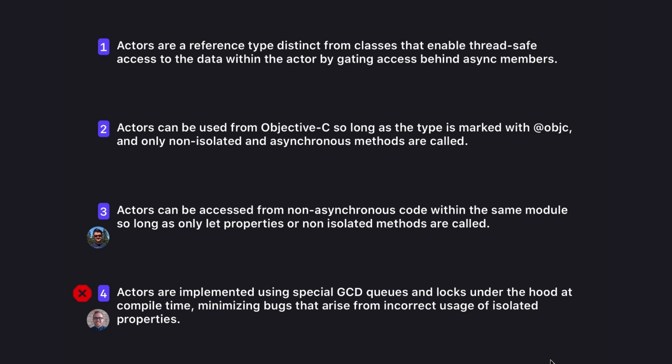But from what I can guess, there is the concept of the main actor. And the main actor is not an actor like every other actor is. It's basically just a hint to the Swift compiler that we need to switch back to the main thread for that operation. And I assume Core Data probably has a similar kind of construct that you can use to make sure that you are calling Core Data stuff from the proper thread that it needs to be called at.